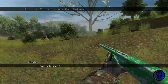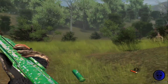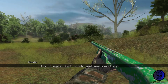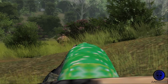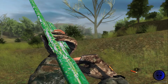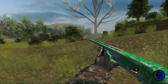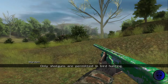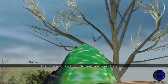Watch out! Try it again. Get ready and aim carefully. Only shotguns are permitted in bird hunting. Try it again. Get ready and aim carefully.